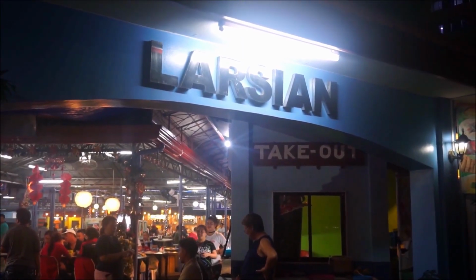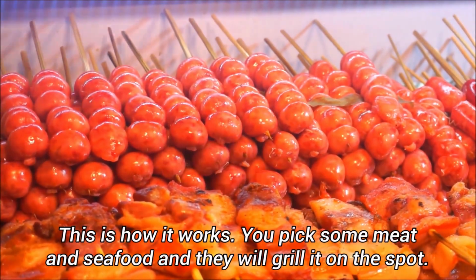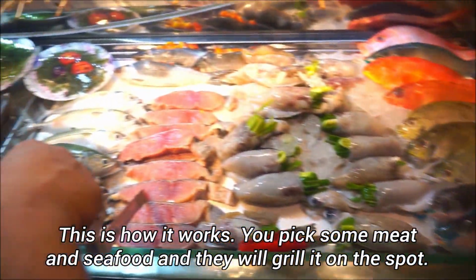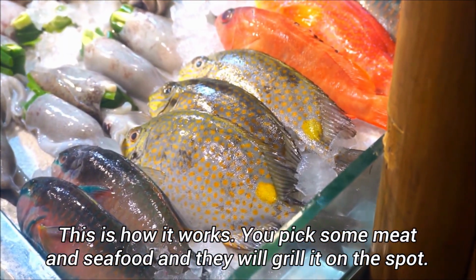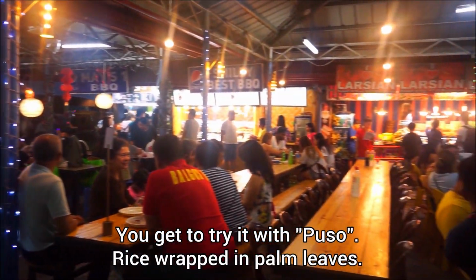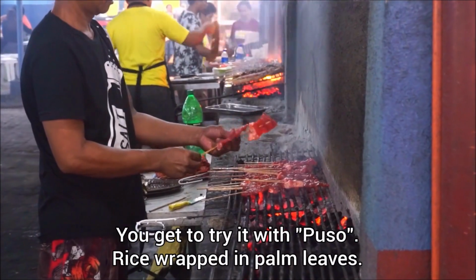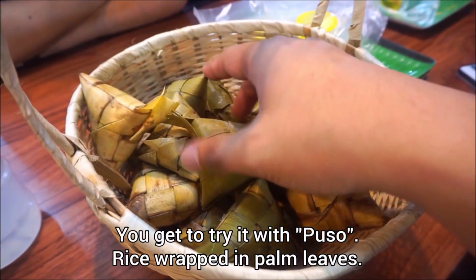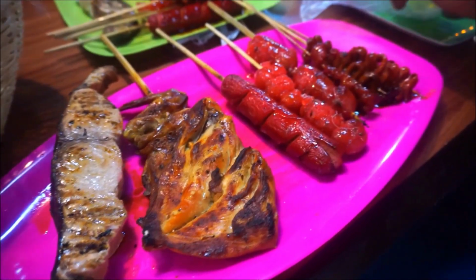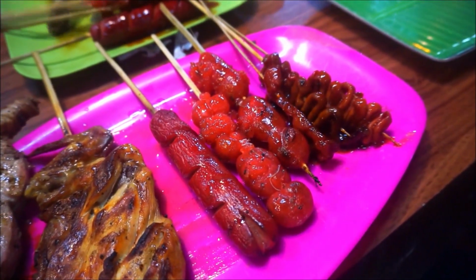In Larsian, and we're gonna have some barbecue. We're gonna have dinner. Sistema dito, pipili ka lang ng mga barbecue, ipapaihaw mo, tapos ihaw nila on the spot. You get to dine in their food court area. You get to try it with soft rice wrapped in palm leaves. Very similar with balinsusok sa Bulacan. Chicken, hot dogs, chorizo, and pork.